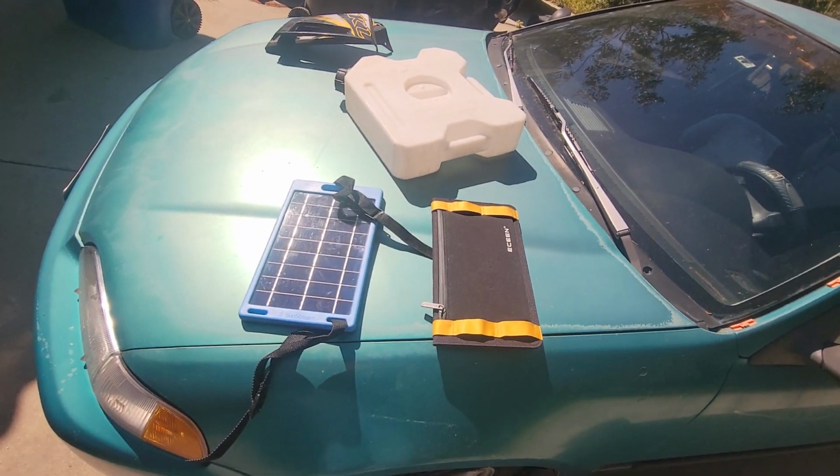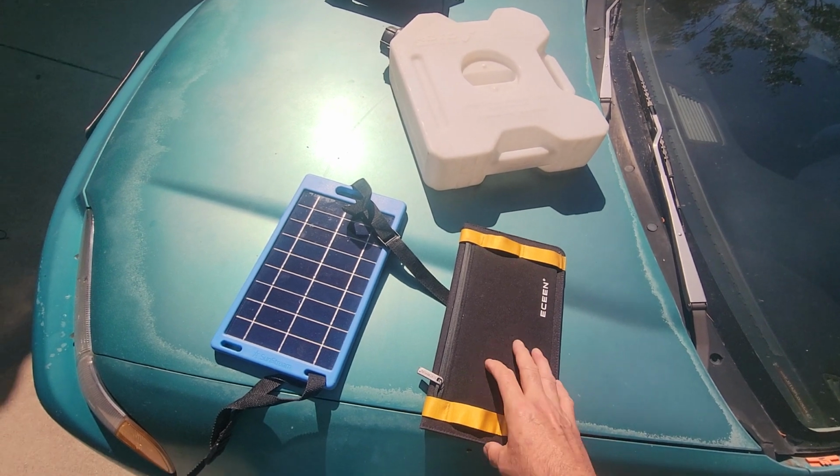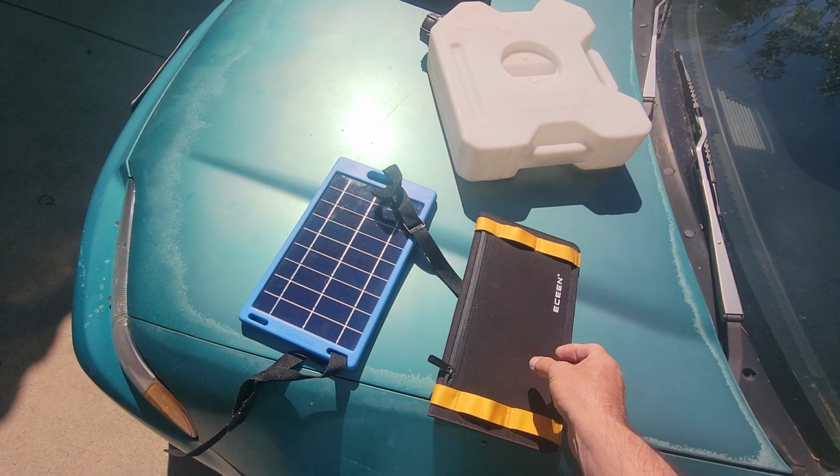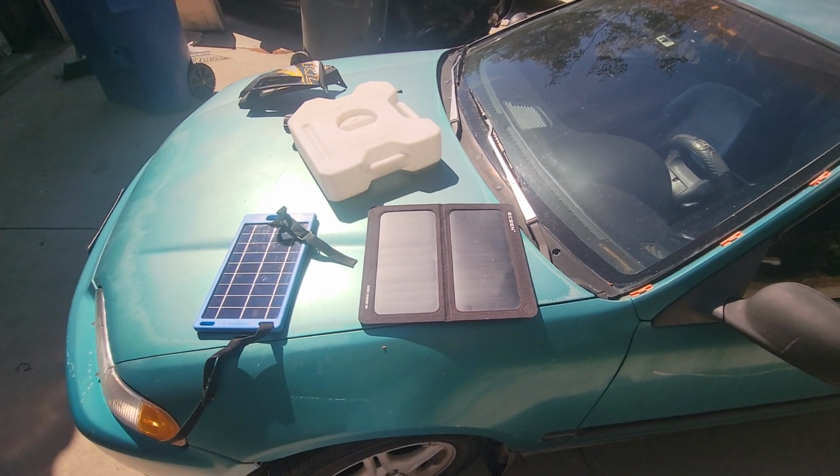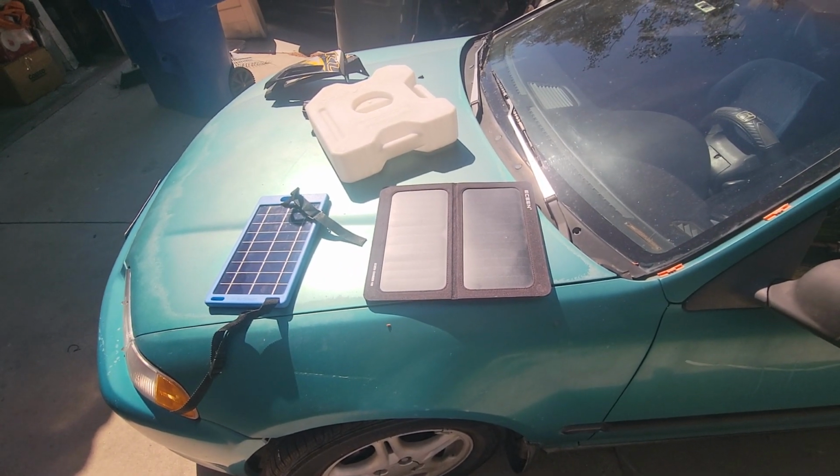I'm gonna jump back here real quick. These are the solar panels I was talking about. This one actually folds open. I forgot those when I was in Bisbee. That would have been a game changer. I wish I would have brought those.